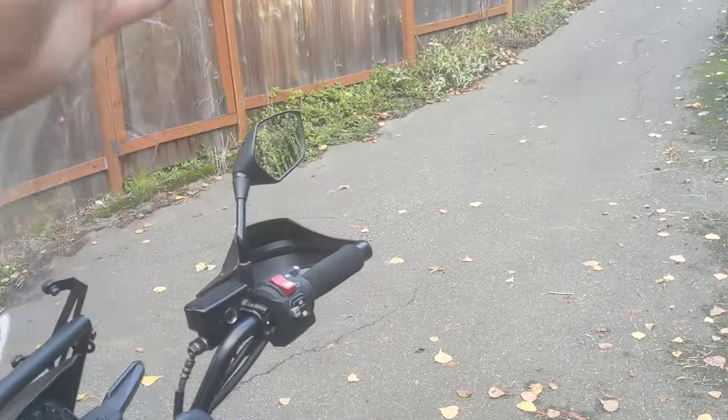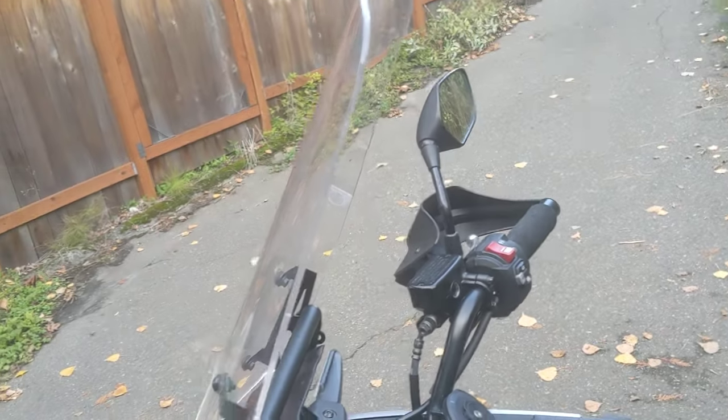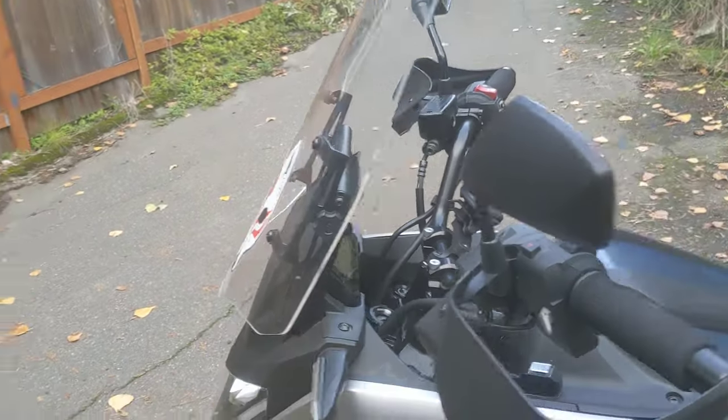It keeps the wind obviously off my chest and also gets the airflow over my helmet. If this was further that way, you would think it would be better, but it actually creates a turbulent pocket of air right behind my helmet, so the fact that you can angle it is very useful.